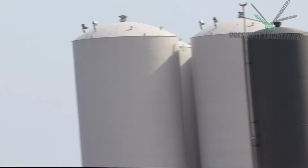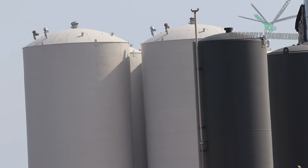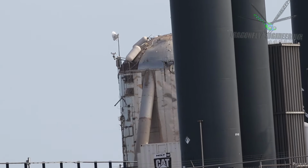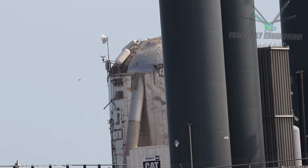And then over here is the new tank farm, and these tanks house the liquid oxygen and liquid methane. I think some of them actually hold just water. And then there is a little bit of Starhopper, the very first prototype that they launched here about 2 years ago now.